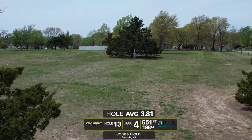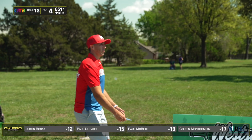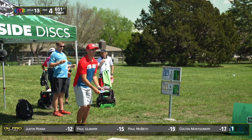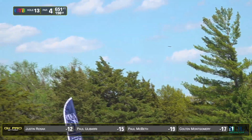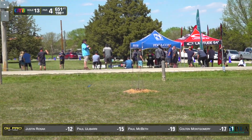Hole 13, par 4, 651 feet. Your best drives are going to be hyzer bombs out to the right side over the road, covering OB the whole way. The cable is actually the OB line and not the road, so if you're skipping off the road, that's pretty sketchy. Yeah. He really threw it out there wide.